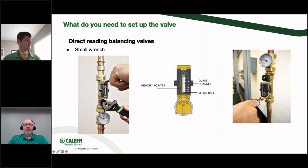Once that's set, you'll set your memory pointer so that at any given point, if somebody comes in and makes a change or wants to check the pressure, they'll see what it was originally set up for. Then release the pin, and the valve is in service and balanced.